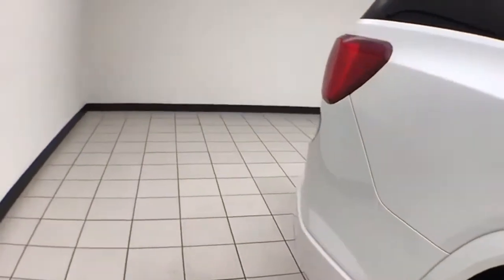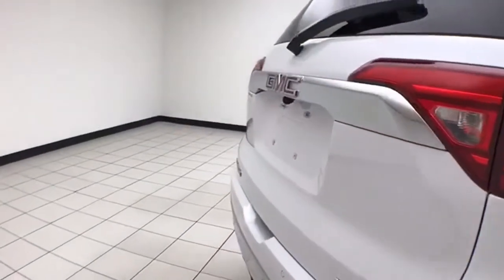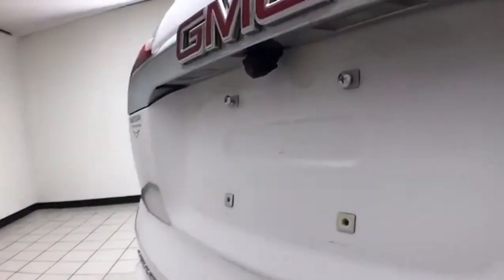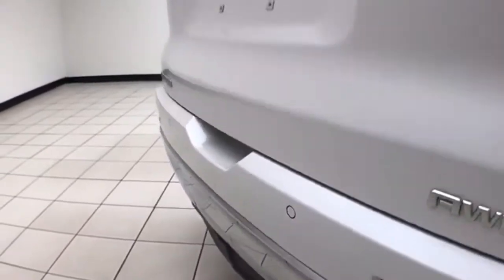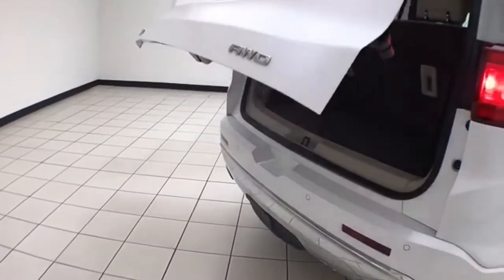The Acadia is a very safe vehicle with advanced safety features like blind spot monitoring, cross path detection, forward collision alert, with backup camera and rear parking sensors, all helping to give it a 5-star front and side government crash rating. Power liftgate for convenience.